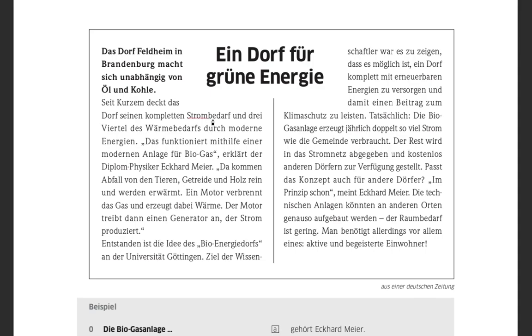Like Strombedarf, the need for electric energy. And then mithilfe, with the help of a modern Anlage, meaning equipment. Biogas. So this energy is generated with biogas. And biogas, Abfall von Tieren, means waste: the dung, cow dung, buffalo dung. And this is generated with the help of a motor. The motor burns the gas and generates warmth. Okay, this is the idea.